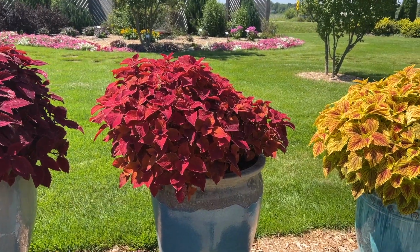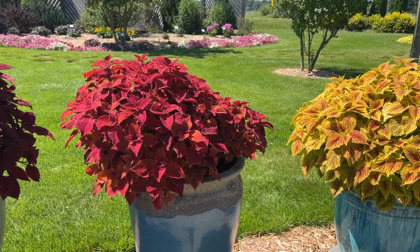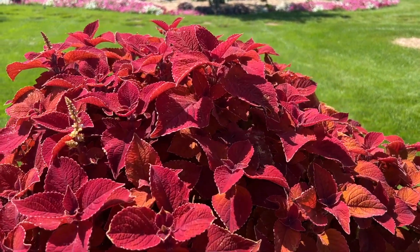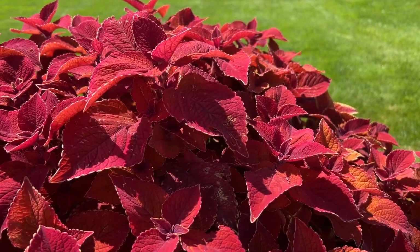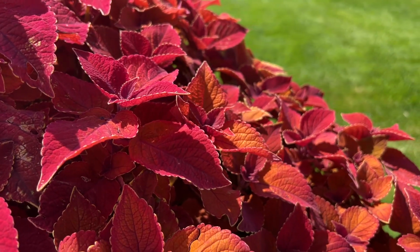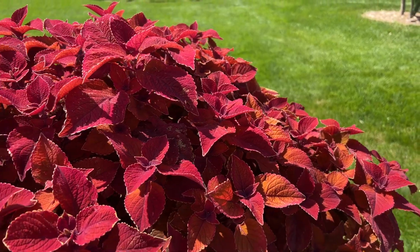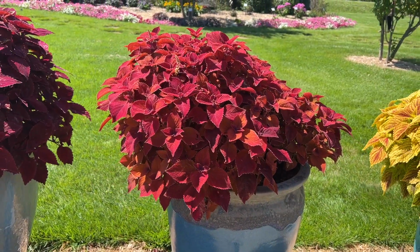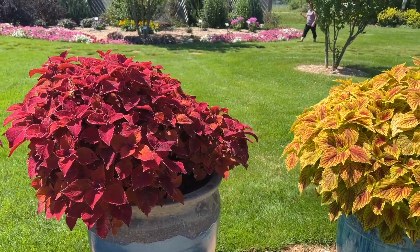Sedona Sunset is bringing in beautiful reddish orange shades. Sedona Sunset, we'll go in for a closer look. Doesn't that just look fiery hot? And then it's got a very, very fine picotee edge there. Really a great color, especially if you're looking to do fall combinations, or if orange is your color. This is a great color.